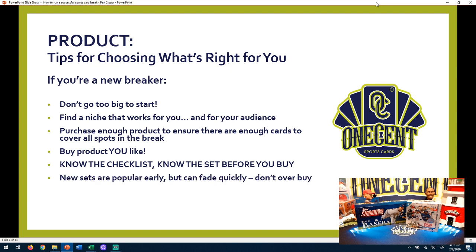One other thing to keep in mind: new sets are popular early, but they can fade quickly, so don't overbuy. What I mean by that is lots of sets come out. In the baseball season, there's probably a new set that comes out every week for the entirety of the season. Early on, people really want to see the cards in the new set, but there are some sets that, for lack of a better way to put it, might be a stinker.